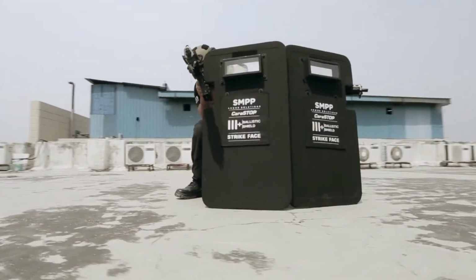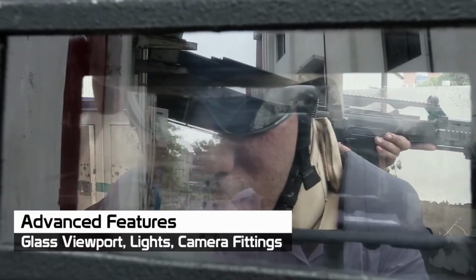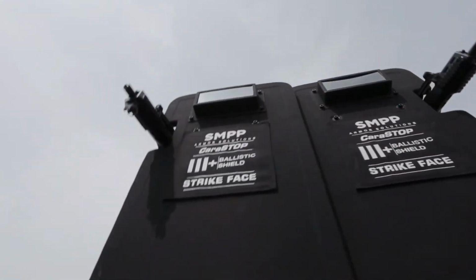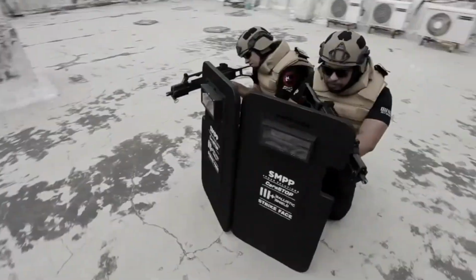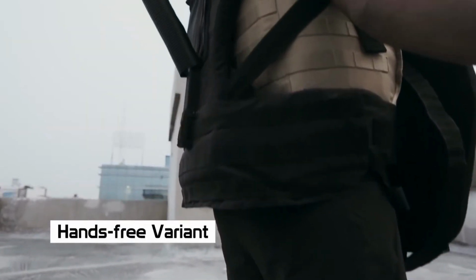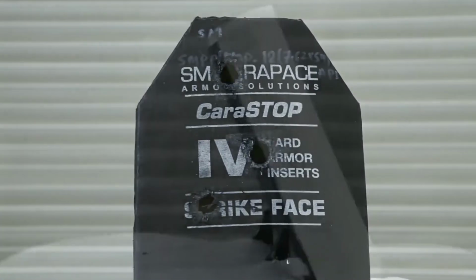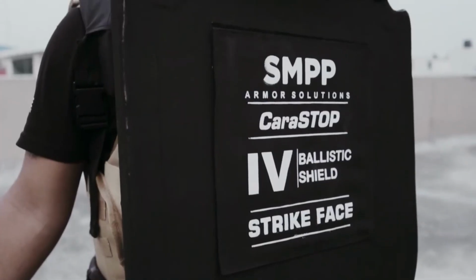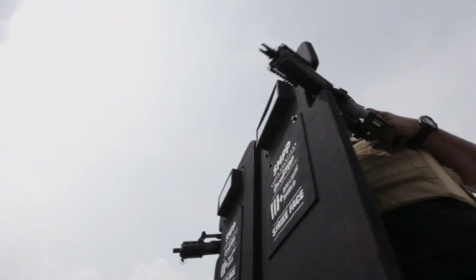An additional attachment enables connection to a shield hanging system, giving officers more flexibility in deployment. Perhaps one of its most strategic features is the ability to link multiple shields together, forming a mobile fortress that can be adapted to tactical needs on the ground. The shield's ergonomic design is optimized for returning fire, whether standing or sitting, ensuring functionality without compromising safety. SMPP's innovation ensures that those who safeguard others are given reliable protection in return.